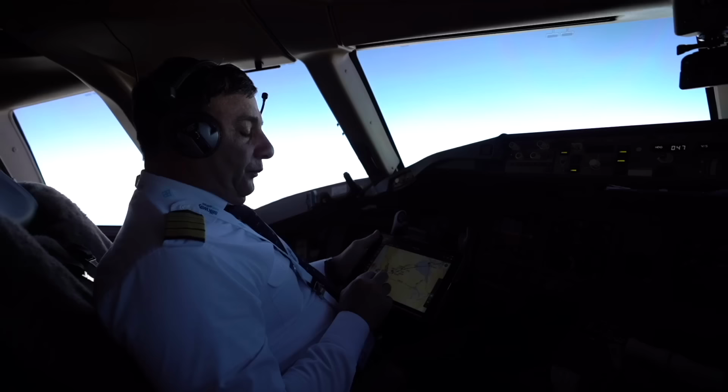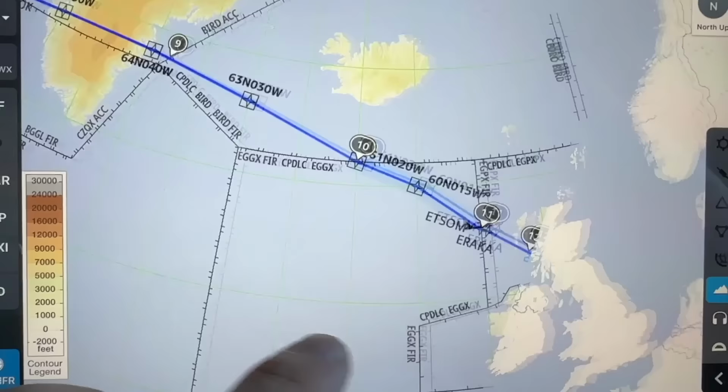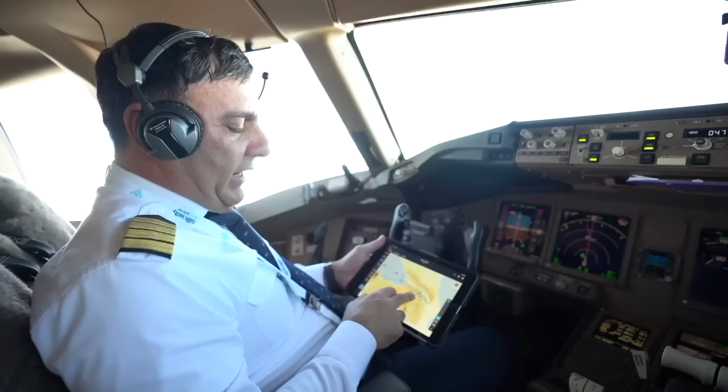Okay, Sam, let's talk about our routing today. We're departing from Seattle Paine Field and crossing the border with Canada. After Canada, we will pass south of Greenland and south of Iceland. Through the UK, we will cross all of continental Europe, down to the Black Sea, Turkey, Georgia, and then we are entering Azerbaijan.